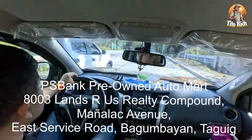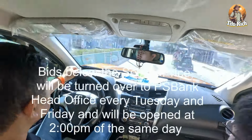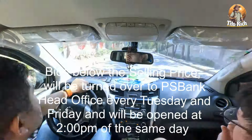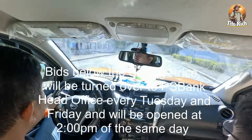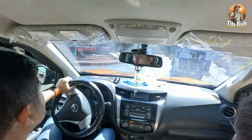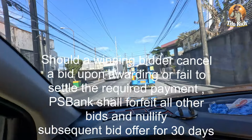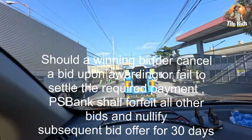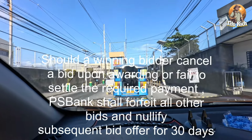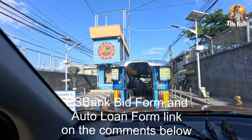Sa PS Bank, guys, ay mayroong floor price at selling price, kaya bids below the selling price will be turned over to PS Bank Head Office every Tuesday and Friday and will be opened at 2 PM of the same day. And just in case naman manalo kayo sa bid or ma-award sa inyo ang bid but you fail to settle the required payment, PS Bank shall forfeit all other bids and nullify subsequent bids offer for 30 days. So parang naka-block yung bidding ninyo for 30 days.